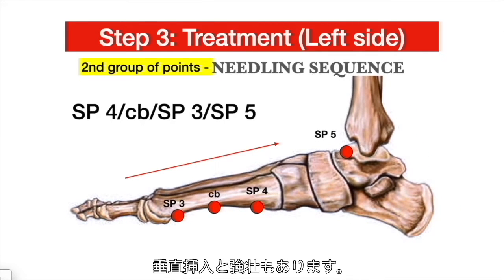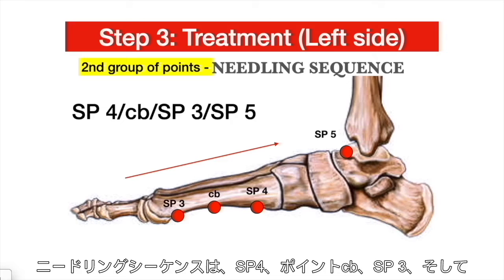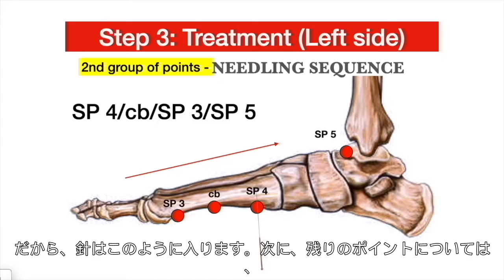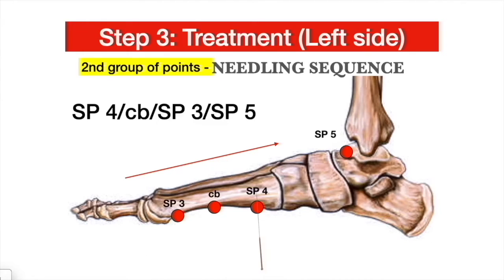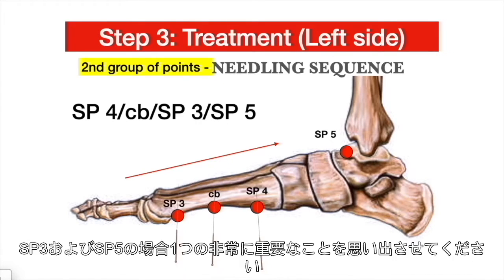There are perpendicular insertion and tonification as well. The red arrow indicates the direction of meridian flow. The needling sequence is spleen 4, point CB, spleen 3, and then spleen 5. For spleen 4, it is the perpendicular insertion, so the needle goes in like this. Then, for the rest of the points, use tonification. And so, the needle goes like this for point CB, a 6-degree inclination, and the same for spleen 3 and spleen 5.